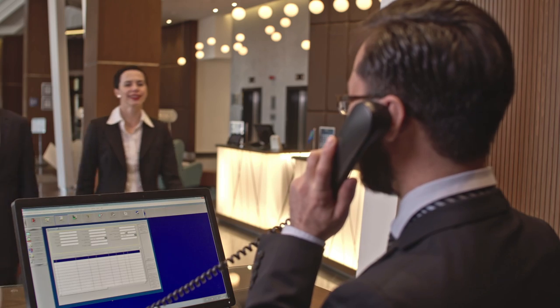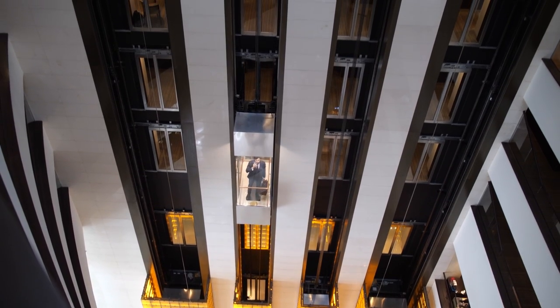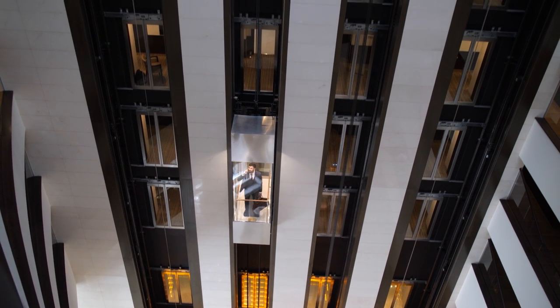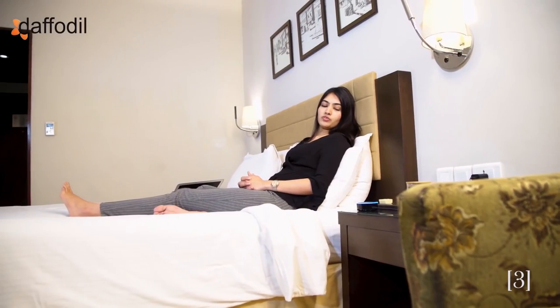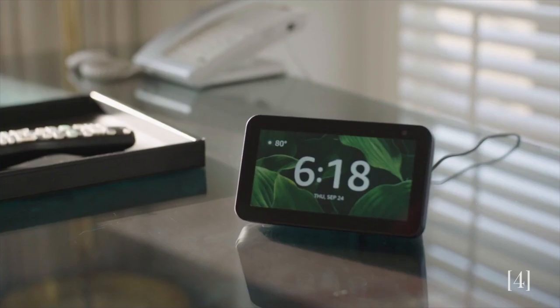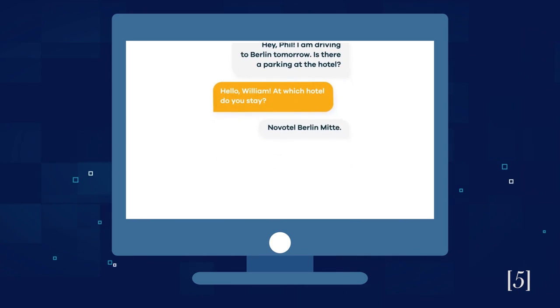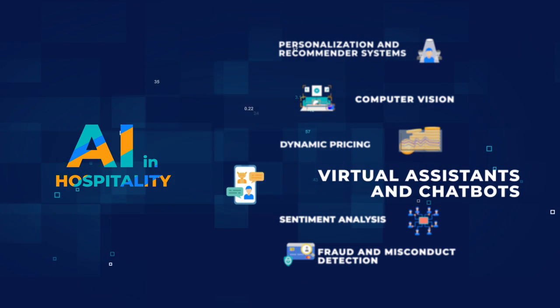This way, hotels can always sell rooms for the highest possible price and make sure that the least number of rooms stay empty for the night. Such applications as personalization or dynamic pricing optimize processes and improve conversion in the background, usually without guest knowledge. One of the ways customers could interact with AI components is via virtual assistants and chatbots.